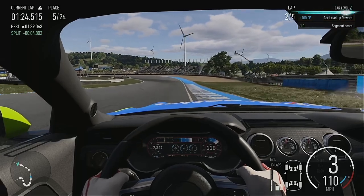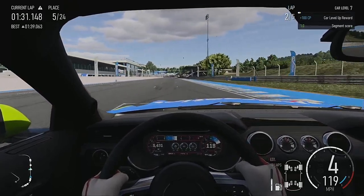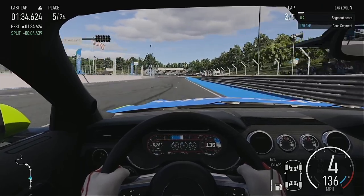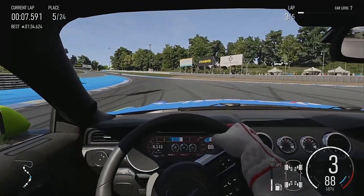I like the American muscle. This is more what I'm used to. I do a lot of oval racing, a lot of NASCAR stuff. Not much of a road course guy. Three more. Three more, we gotta get there.